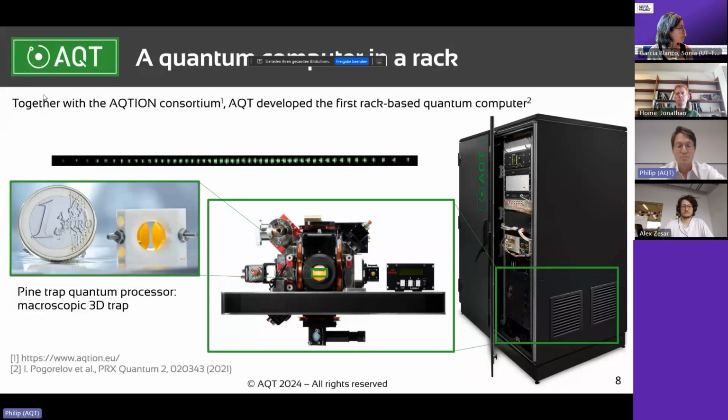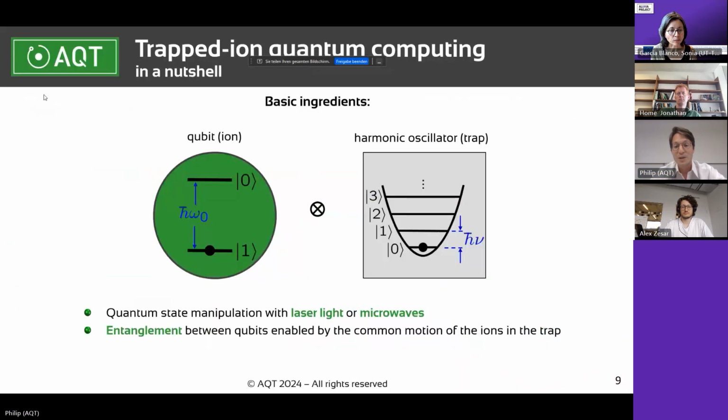Right, now from this brief introduction, I'd like to switch gears and explain in a nutshell how a trapped ion quantum computer actually works. The basic ingredients that we need are two. We need qubits, which in our case are ions. And then we need to put them into a harmonic oscillator, and that's the trap. So the qubit is basically just a two-level quantum mechanical system with the two states 0 and 1. And the trap is basically acting as a harmonic oscillator confining potential.